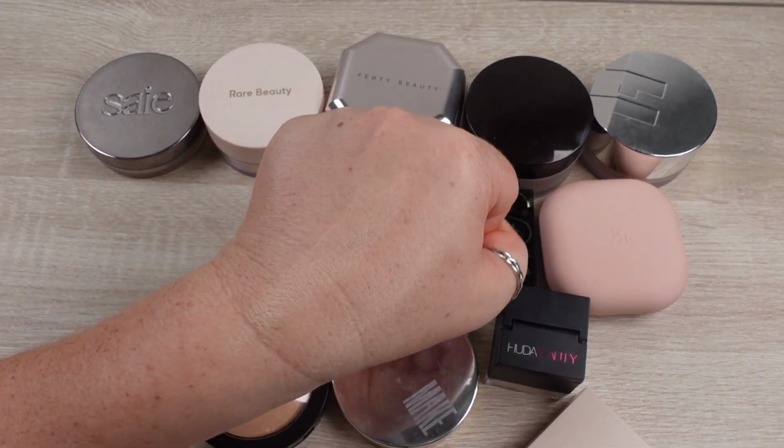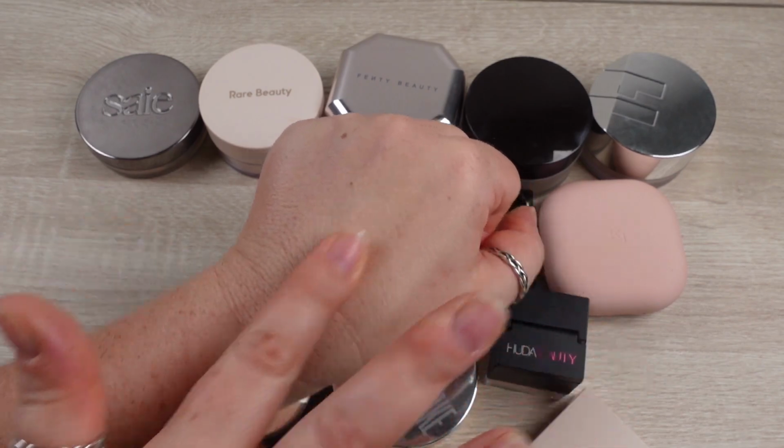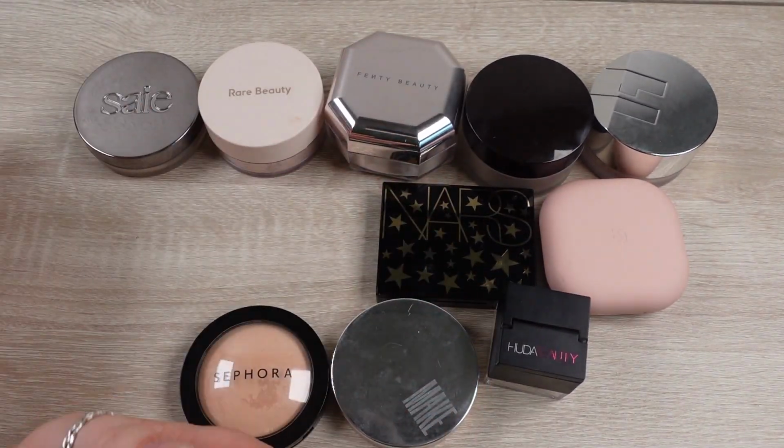When it gets to the skin, it has a tiny bit of luminosity, but I don't find that it's pearlized or really transfers. I don't know. It's just super, super beautiful on the skin. So I really enjoy that one.